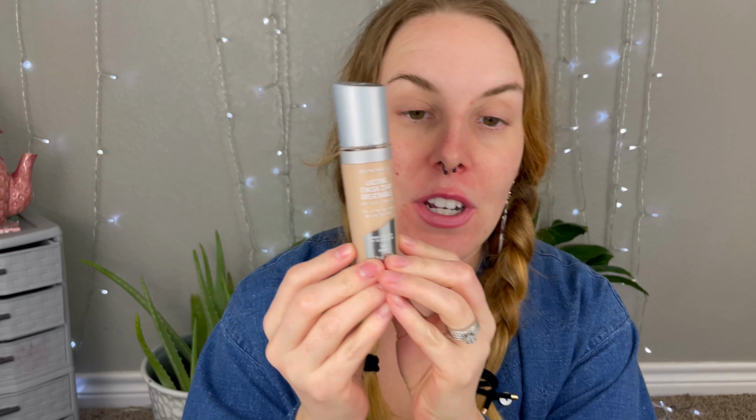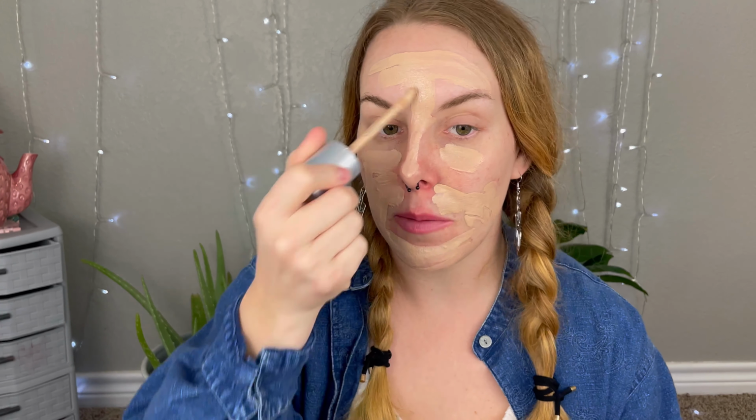The next item is my foundation, the Rimmel Lasting Finish 25-Hour Breathable Foundation. In the last 2 months, I've used it 10 times. None of these numbers are that impressive, but I still like this stuff so much. It is a favorite, especially for daily use. I mean, it's nice on my skin, easy to put on, and I will definitely be repurchasing this once I'm done with it.